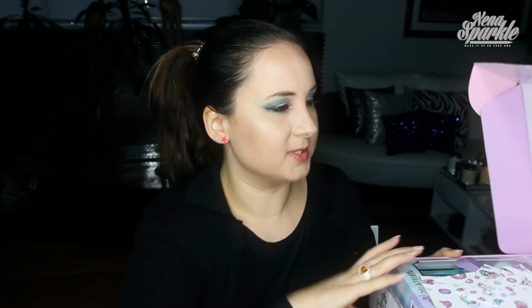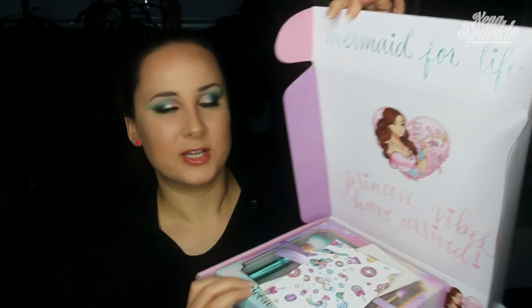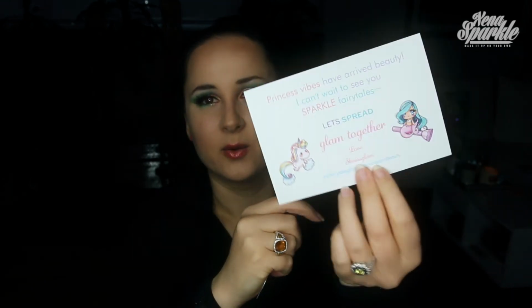I wanted to show you the unboxing. Beautiful attention to detail even in the packaging, which I really appreciate. She's got Mermaid for Life up here, really cute, really cool. And then in it she's got a business card, a really cool postcard which has some writing on it as well, and then she's got a couple of stickers with her brand logo.